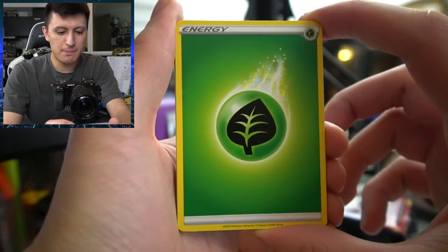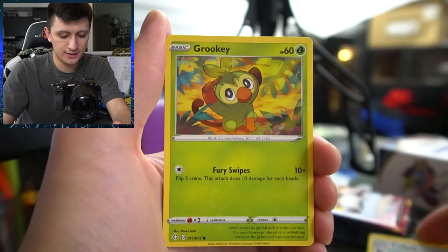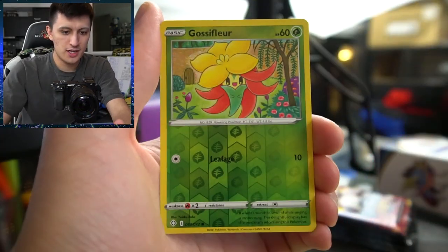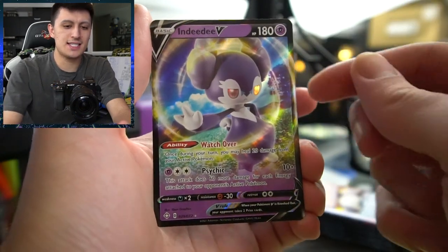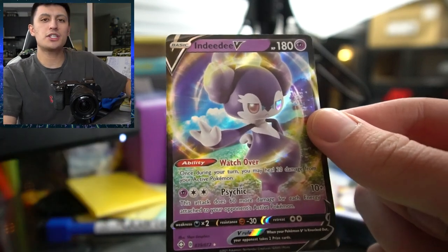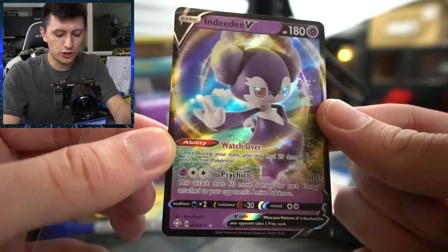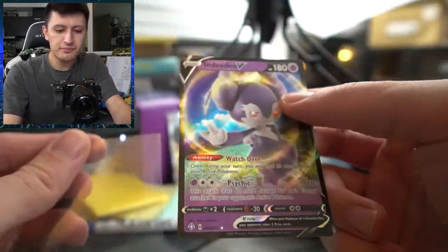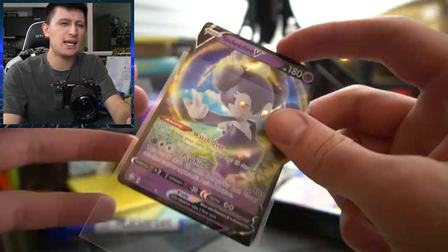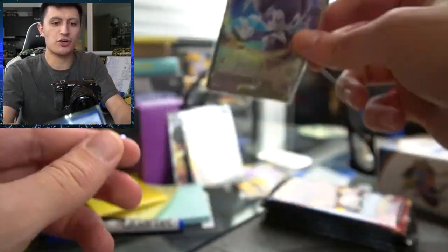All right, here we go. Next pack, Energy, Cramorant, Rusted Shield, Dartrix, Kufaunt, a Grookey, Buizel, Yanma, Trapinch, Gossifleur, and a Indeedee V. Cool. So this is actually a reprinted card, but this time they changed the art around, and I think this is the male version of Indeedee V, and the version before this they had was the girl version of it. So exact same attack, same movesets, same HP, everything about the card is the same as the previous one except for the artwork. So Indeedee V for our third ultra rare pull.